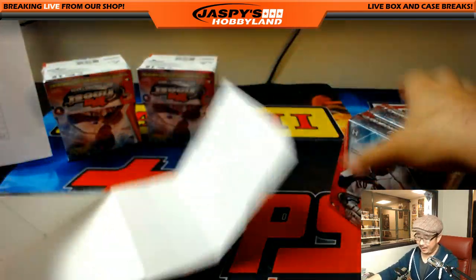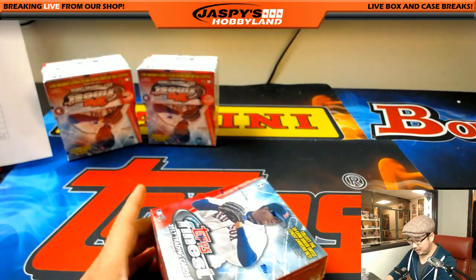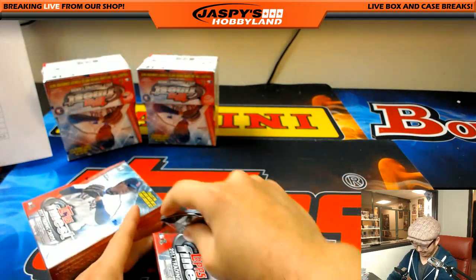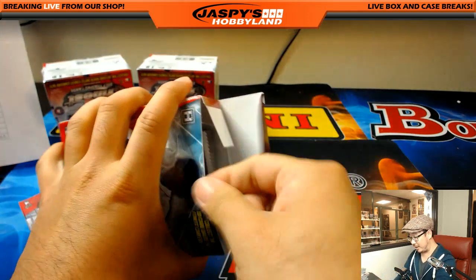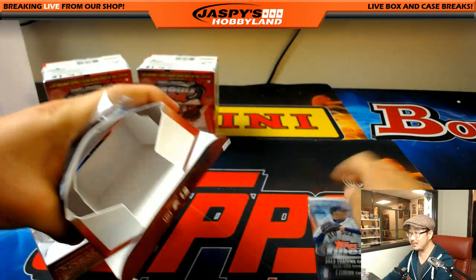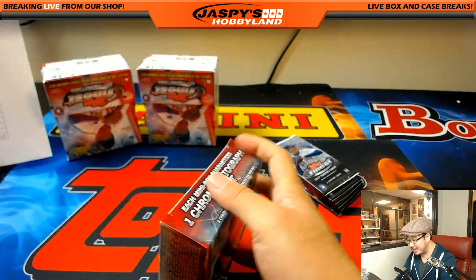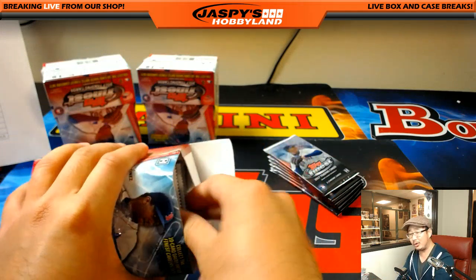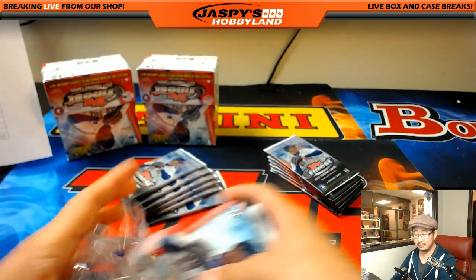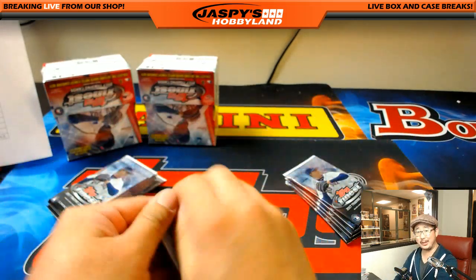Three boxes left. I'm hoping for a fine finish in this case break as well. That's called a segue. CO Turtle is looking for that Griffey auto. I think it's okay to ask for. You never know when a hot streak's going to happen. You never know when a cold streak's going to happen. You don't know how long a hot streak could go, or how long a cold streak can go. You want to ask for everything you can get.